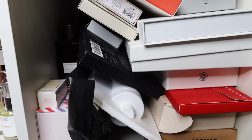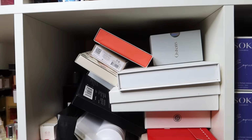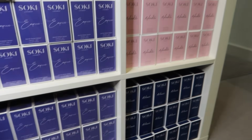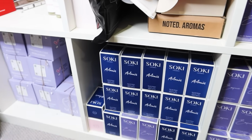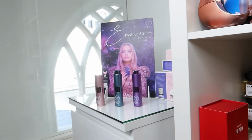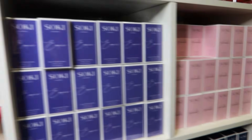So let me know if you'd like to see that, and I can do that separately because that will take forever. And then down here I have all stock. You guys know I ship out to the UK from home myself, some more candles there. So I have quite a lot of stock as well, which is great to be able to store.